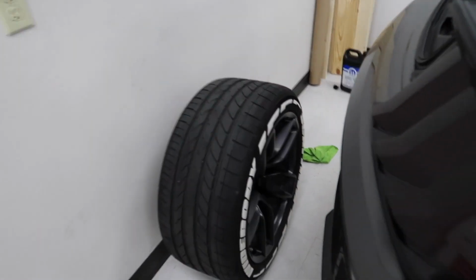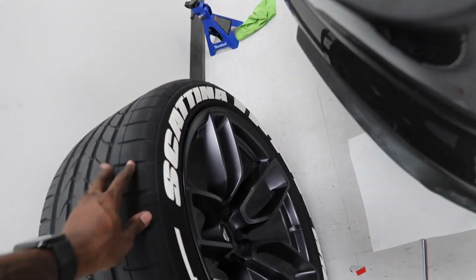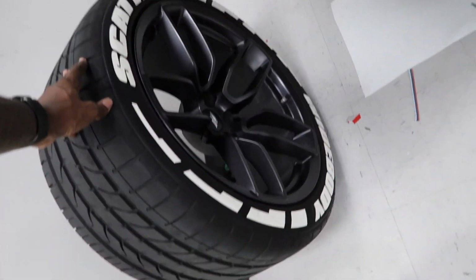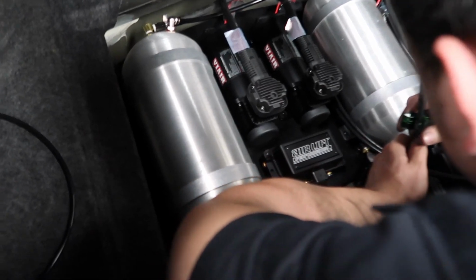So the first tire is already done. Bust it down. Yes, sir. All right, right now we're putting air through the tubes to check the direction of where the air is going.